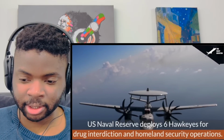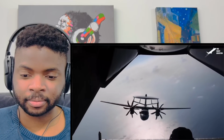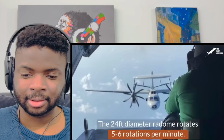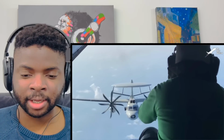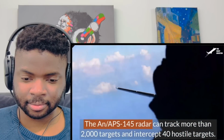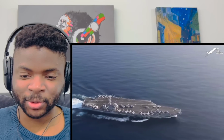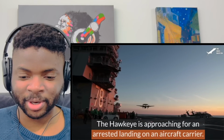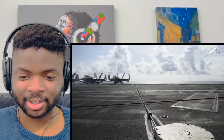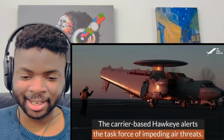The US Naval Reserve deploys 6 Hawkeyes for drug interdiction and homeland security operations. Okay. Interdiction, I'm guessing that's interception, basically. Like any drug runners trying to run their stuff across bodies of water. Look at that carrier just cruising along. Super cool. There she goes. Nice landing. Stuck the landing.